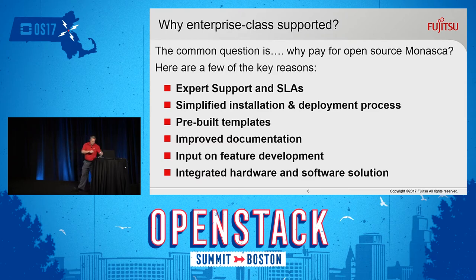Simplified installation and deployment. There are a lot of nodes that need monitoring. So doing that on your own is complex and it's time consuming. So using one that's got a pre-installer, it goes out, puts the agents where you need them, you know, pre-built, ready to go.